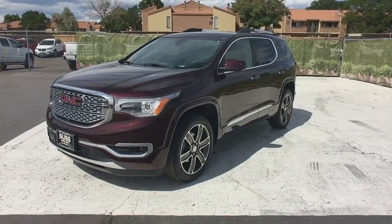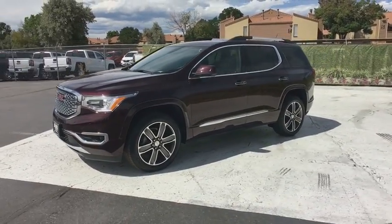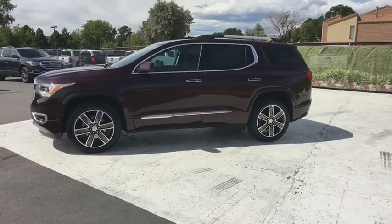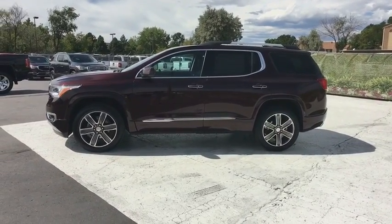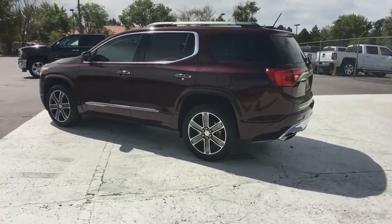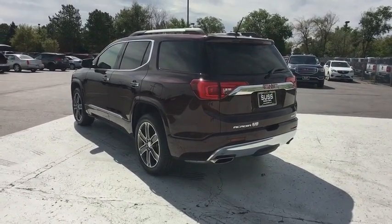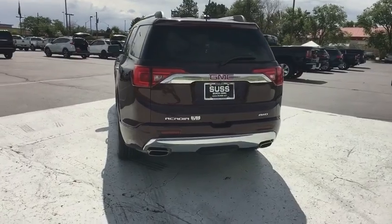2018 GMC Acadia. The GMC Acadia is great capability coupled with exceptional safety. Offering better highway fuel economy than any other 8-passenger SUV, advanced technology and thoughtful ergonomics, the Acadia is a premium utility that rejects compromise. This vehicle has less than 5,000 miles.